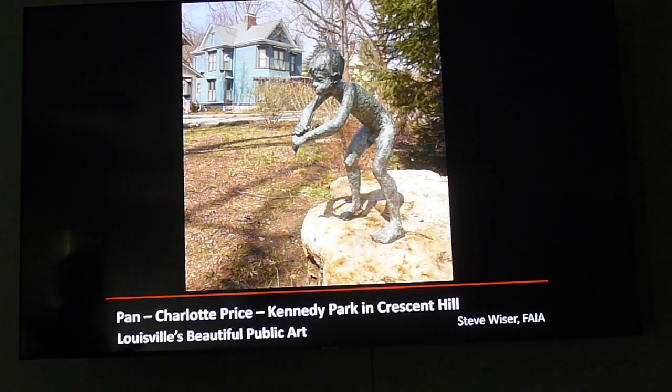This is the Pan sculpture. This is in Kennedy Park at Crescent Hill. Charlotte Price was the sculptor. And there's actually several of these around Louisville from what I understand. This one's at Kennedy Park. I think one was down on the Belvedere, I want to say. But what I've been told is there's 2 or 3 of these little Pan sculpture pieces in Louisville. This is the one I'm most familiar with in Crescent Hill neighborhood.